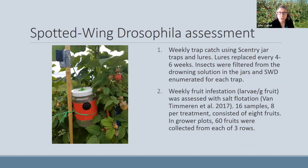Spotted wing Drosophila was assessed using sentry jar traps and lures, serviced weekly. Lures were replaced every 4 to 6 weeks. Insects were filtered from the drowning solution in the jars and the SWD enumerated under the microscope for each trap. Weekly fruit infestation was collected on a larvae per gram of fruit basis, assessed using salt flotation.